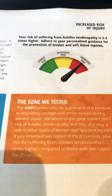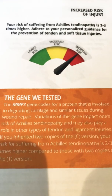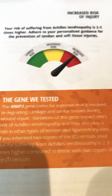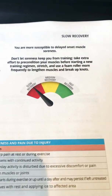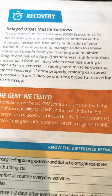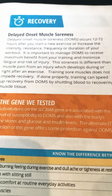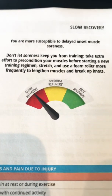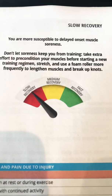Talks about injury, increased risk, and what gene it tested. So particularly for my age, I want to be aware of that. Recovery. Delayed onset muscle soreness is something that I would experience. So I have very slow recovery. And what do I do for that? Talks about the difference between being sore and feeling pain.